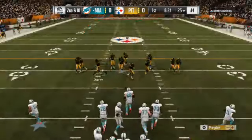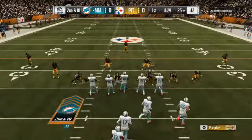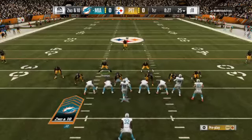Well, they had to run for no gain. Now they'll try again from the 25 on 2nd and 10.